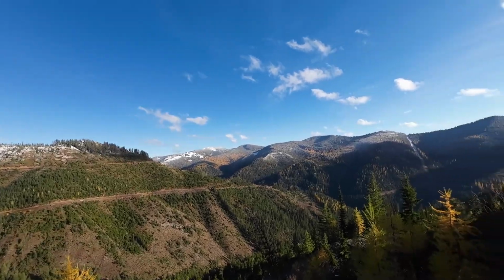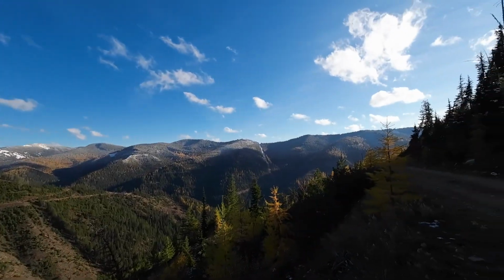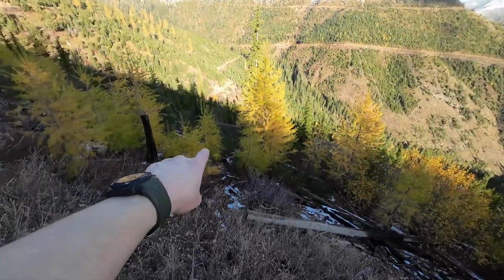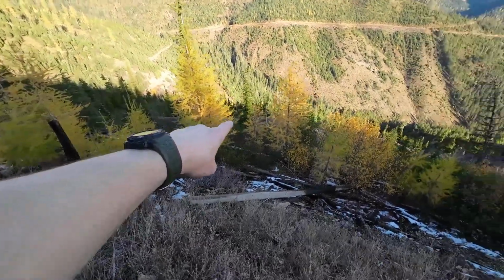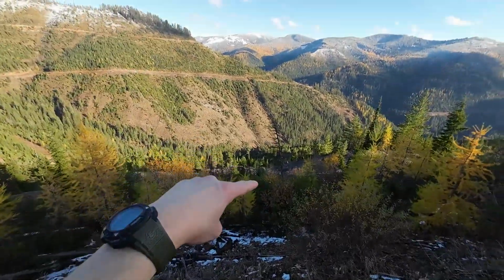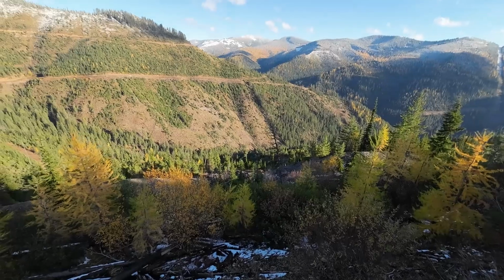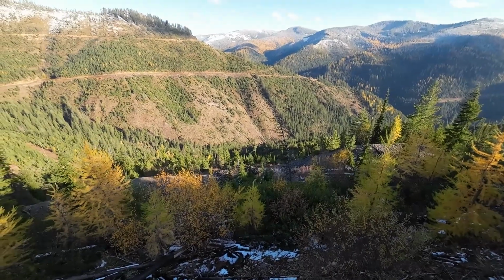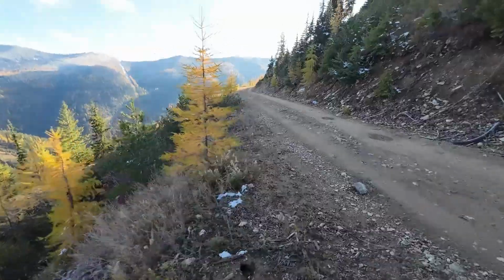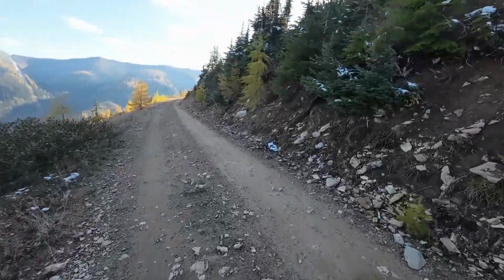I was just going to keep going to the secondary site, and I just happened to see out the corner of my eye, down below me, there's waste rock, tailings. You might be able to see, kind of above my finger, raise the camera up a bit. There's a bunch of old timber, and there's a bunch more right over there. I'm not really sure. Oh man, it smells really good.